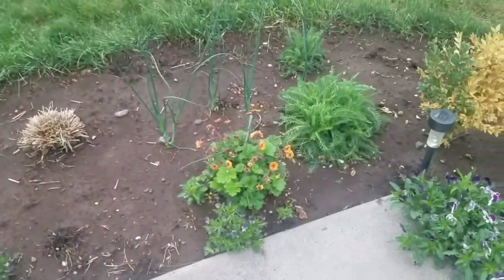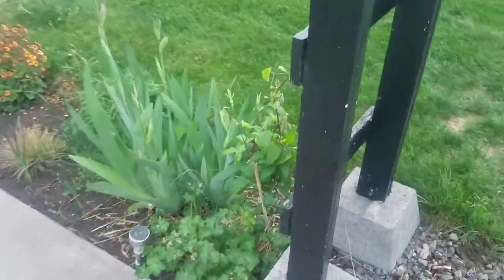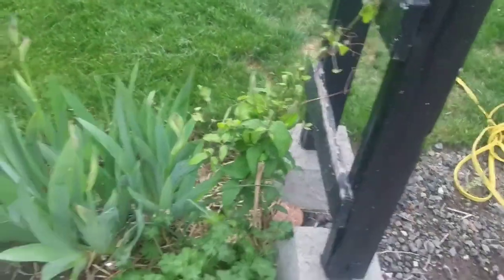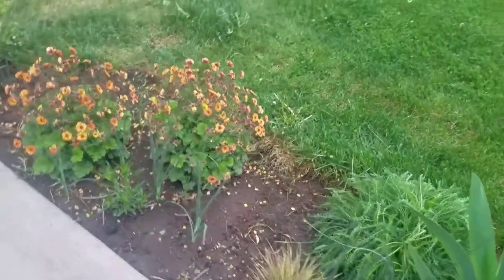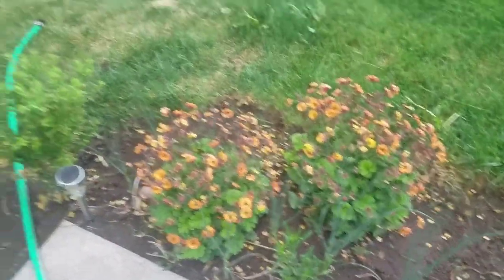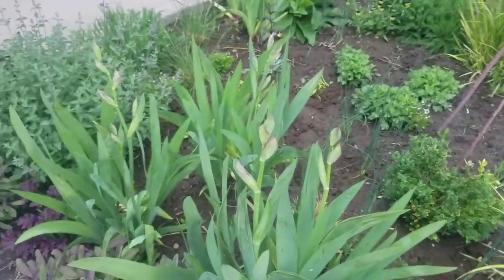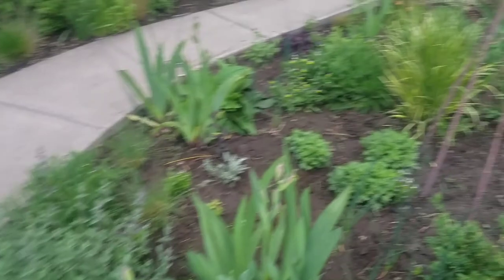The geums are blooming. The cord is for Sophie. I have blooms on everything. All my irises have blooms. I really, really want to put one of these heucheras next to the geums, if I can find more. But everything is just getting ready to explode.